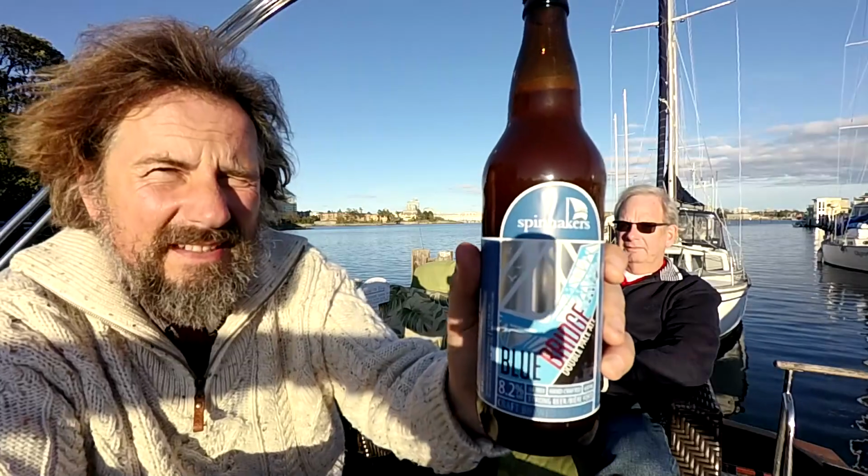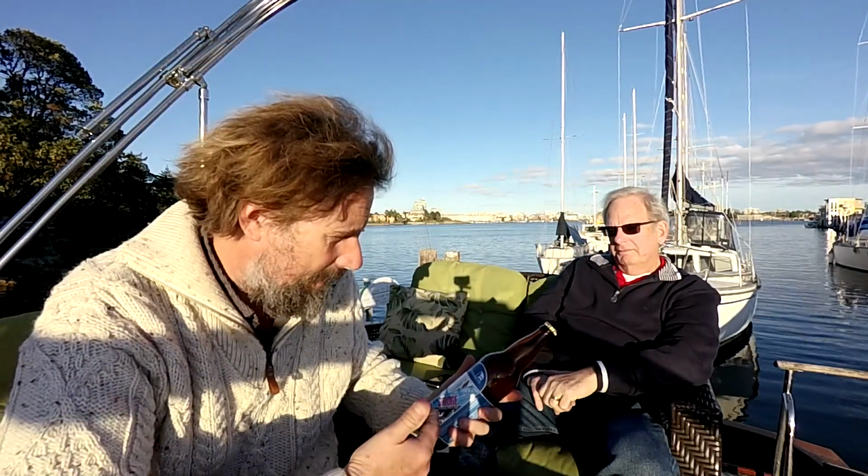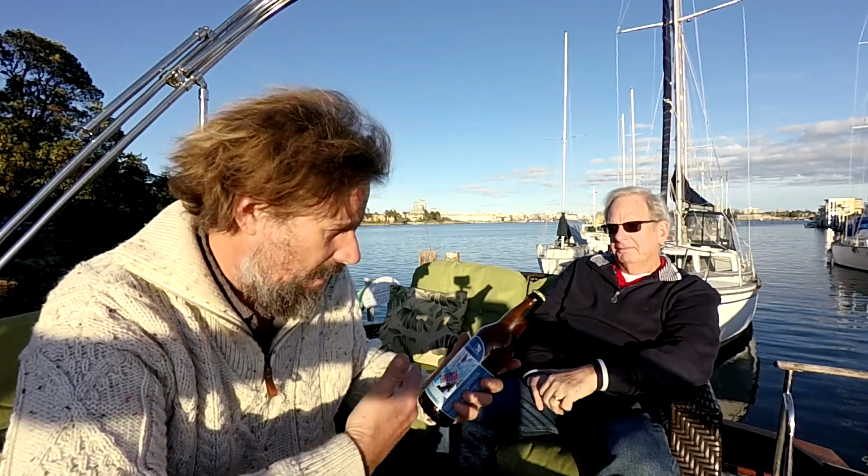Now, Spinnaker's is Canada's oldest brew pub. And I've never had the Blue Bridge. It's not generally the kind of ale I think of having, but because I'd never had it, I thought we'd give it a try. And what did you have while we were there? You had something really good. Yeah, it was a very local thing, but yeah. I forgot the name already.